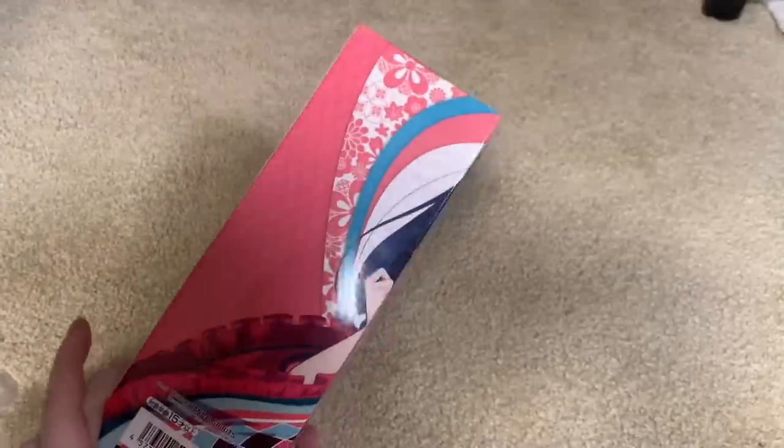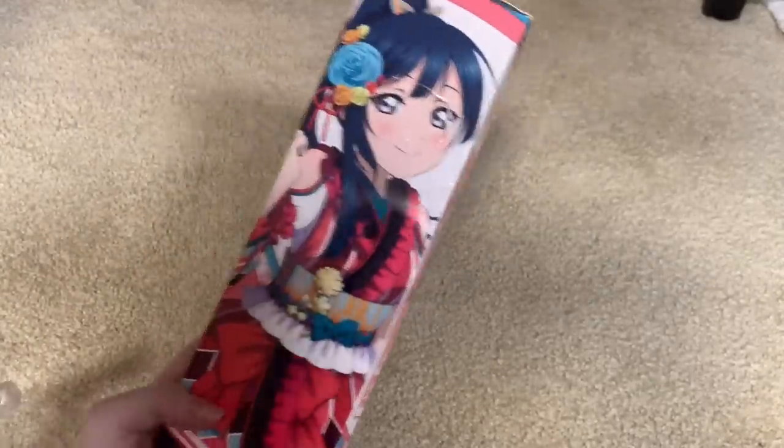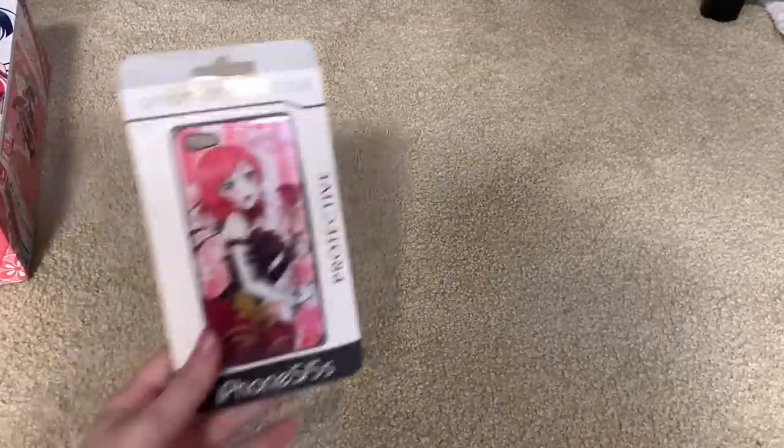So we have this... I think this is going to be a tapestry. So, Setsuna tapestry. I don't keep all this stuff, by the way. I just keep the stuff that I really like. But the best way to get stuff in general is like this, because Love Live stuff has a lot of collectors, so a lot of it is expensive if you buy it separately, but if you buy it like this, you can get it super cheap.